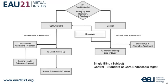Subjects randomized to receive standard of care were able to cross over to receive the Optilume drug-coated balloon if stricture recurrence was confirmed via recurrent symptoms and urethral lumen was less than 12 French by urethrogram. Subjects receiving alternative therapy for their stricture were discontinued from standard follow-up and only followed for general health through 5 years. Each follow-up includes symptom scores, uroflow, physical exam, assessment of erectile function with the IIEF, and assessment of adverse events since the last visit.